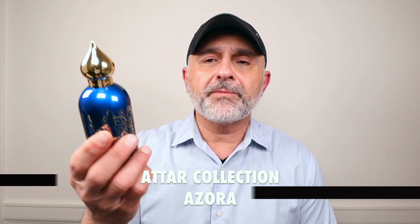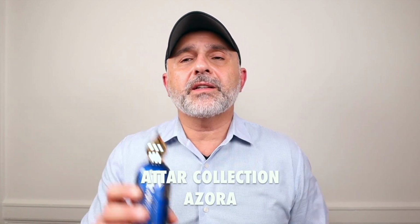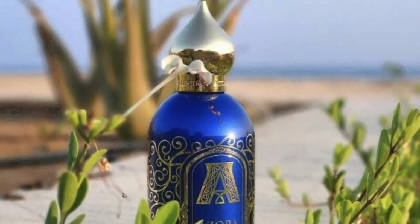This one might be on that edge of being a lot fresher, but it's got some deep, rich intensity. So it's a fresh fragrance, a bit tropical and a bit fruity. This is AZORA from the House of ATTAR collection, and it's a fruity, tropical, floral, musky fragrance with citruses.